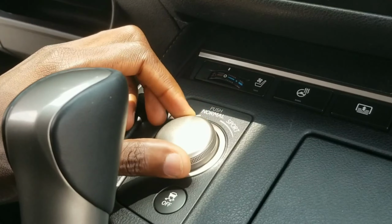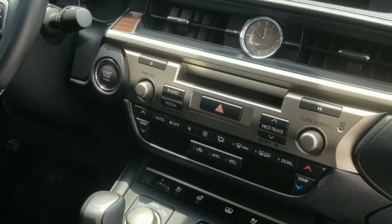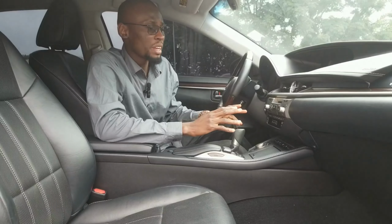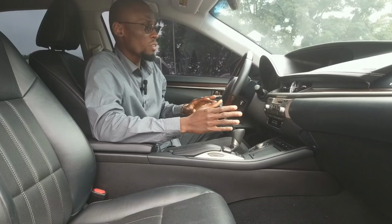So this vehicle here is a V6 engine powered by 3.5 liter. We have a very nice looking cabin here. We have buttons here for your independent climate control for driver and passenger, so driver and passenger can change their climate to whatever they want.